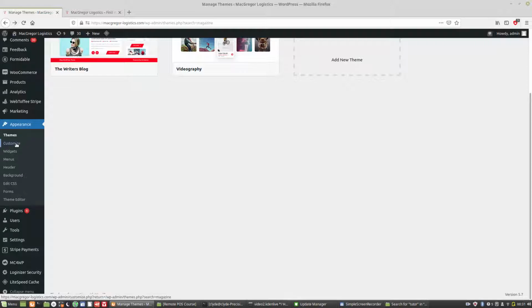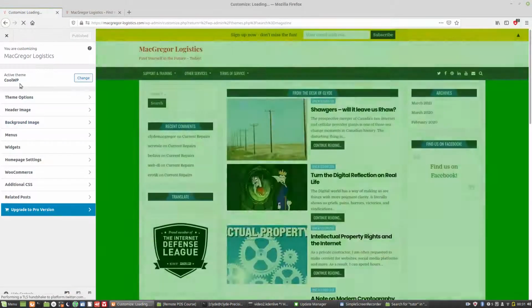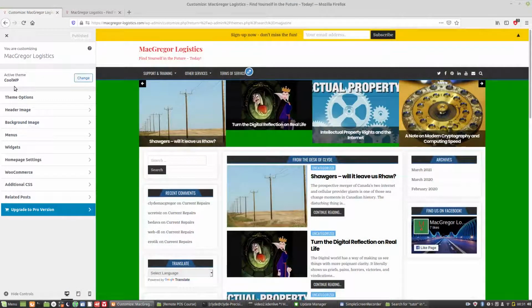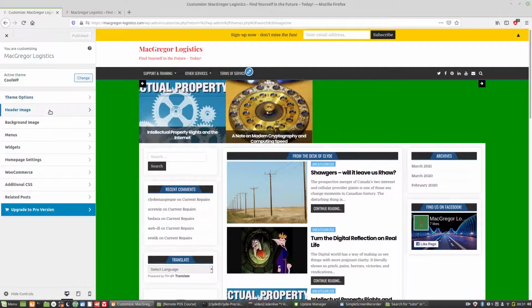If you like something a bit more traditional for your website, like this one for me, let's figure out what I used. The answer is Cool WP, which means it's classic WordPress site. This tells us the active theme. From Customize, we can go back into the theme adjustment screen and pick a different theme. Theme options are broad categories.